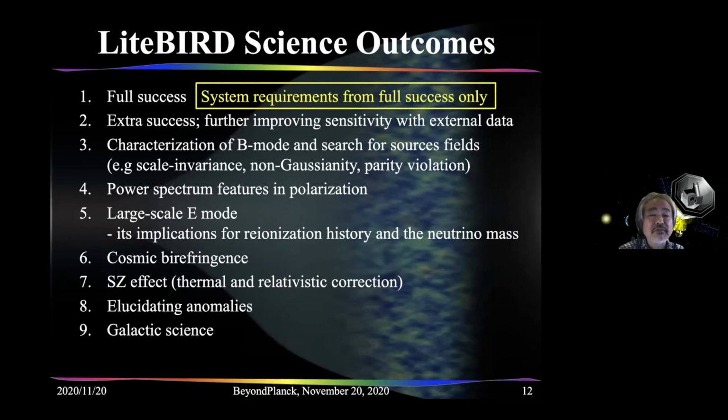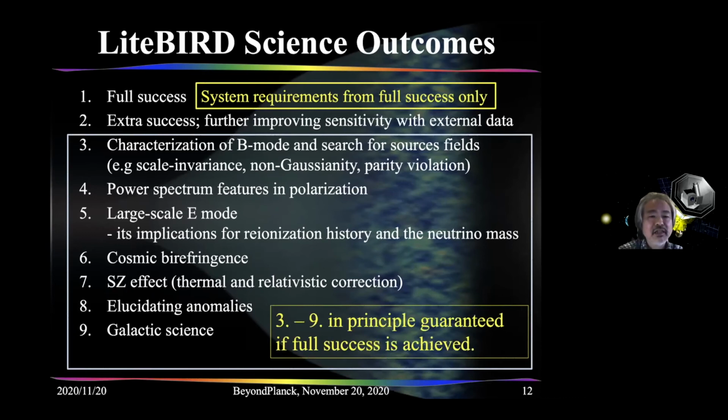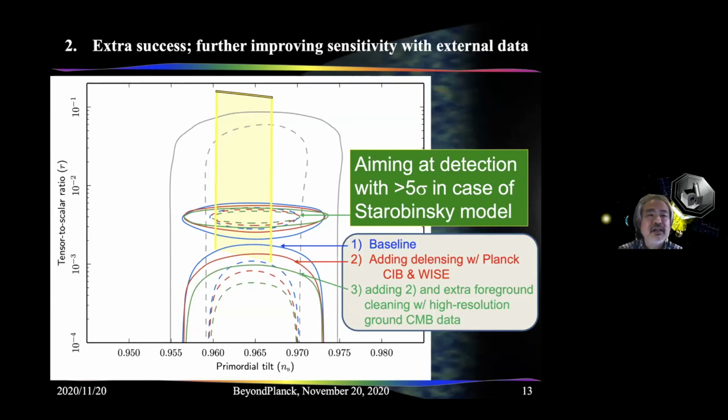As I said already, system requirements come from this full success. In principle, these additional science outcomes are quote unquote guaranteed if full success is achieved. This is not exactly included, so that's why I call it extra success: we can think of further improving our r measurement by using external pieces of information. Note that when we talk about full success, we don't even rely on delensing. So full success is done without delensing. That's a very important point you need to remember. The extra success could be made by using external pieces of information, and that seems to give us further improvement, which will play a very important role.